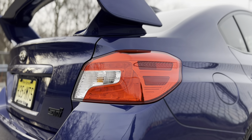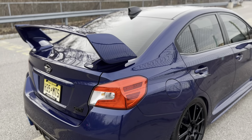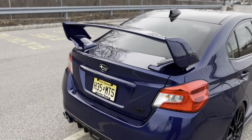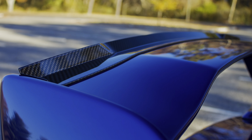You know, I'm not a big fan of smoked taillights, so I think it's going to look really good. I'm going to try them out. If I don't like them, I may just modify these again like I did in the past and do it that way. Okay, so spoiler, I am going to get the same Subi Speed carbon fiber rear gurney flap, or the gurney flap for the wing.